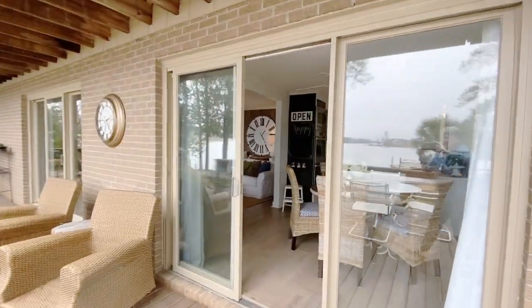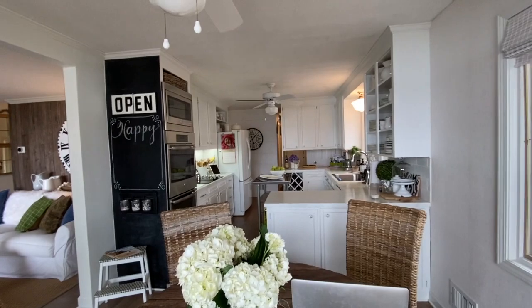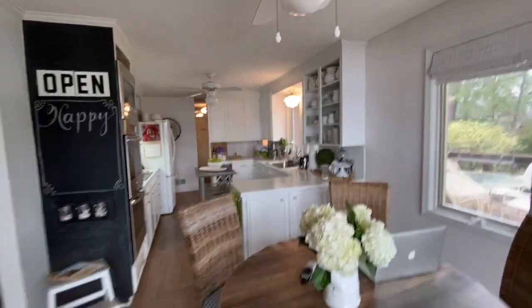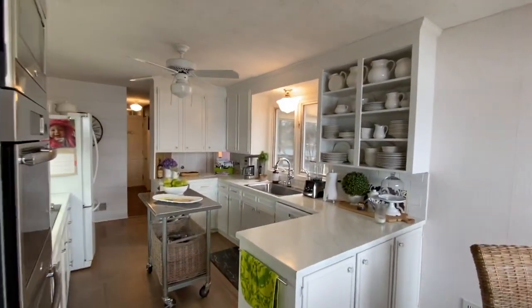So we'll go back into the kitchen. It's not a big kitchen. I don't have a dining room in this house, so everything, when we entertain, is all right here. And we make it do, and it works.